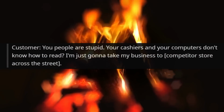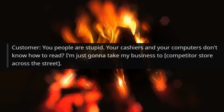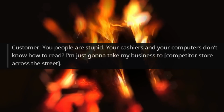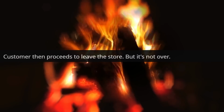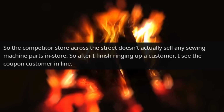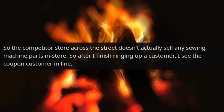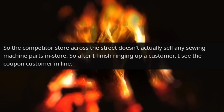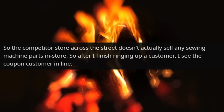You people are stupid. Your cashiers and your computers don't know how to read. I'm just going to take my business to the competitor store across the street. Customer then proceeds to leave the store. But it's not over. So the competitor store across the street doesn't actually sell any sewing machine parts in store. So after I finish ringing up a customer, I see the coupon customer back in line.